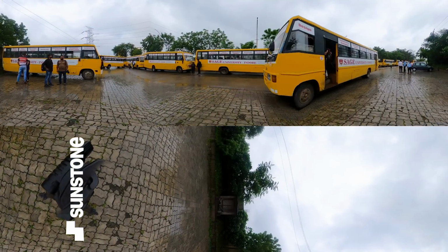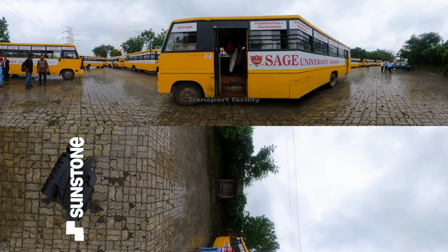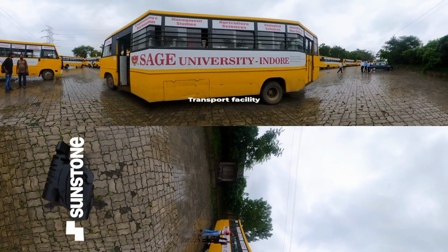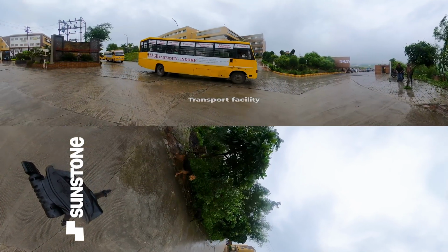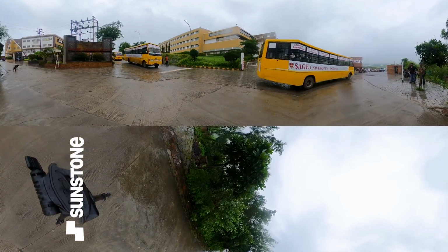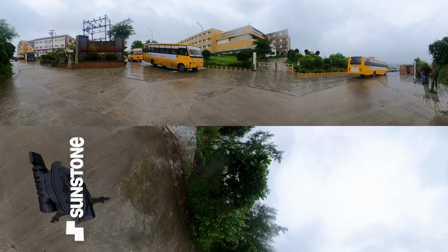The campus has a safe and secure transportation system. Buses are available for day-to-day travel of students. Managed by the campus, these buses are in perfect condition and are available to all campus students.